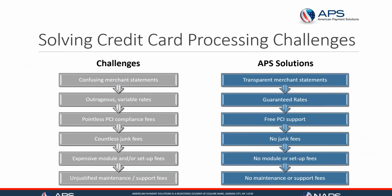Our merchant accounts are literally $15 a month. And I'll break that down for you, but typically a merchant's paying anywhere from $15 upwards of $100 a month for their account, and then they have their fees on top.